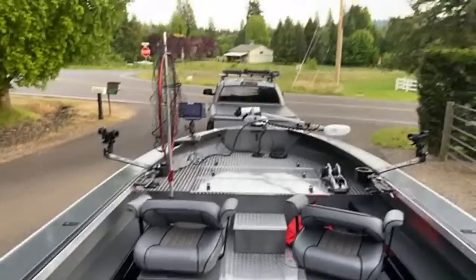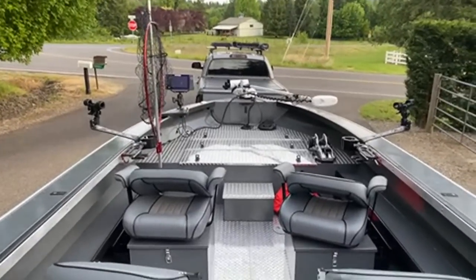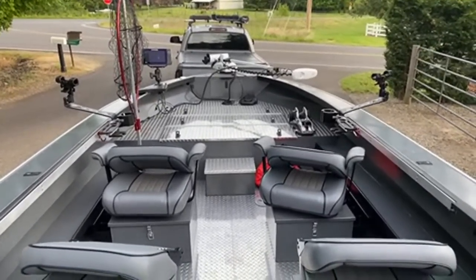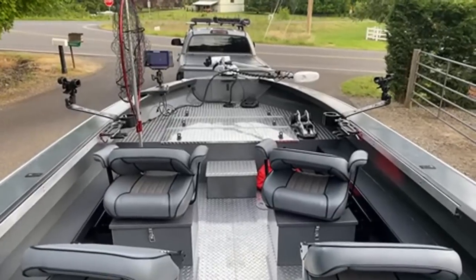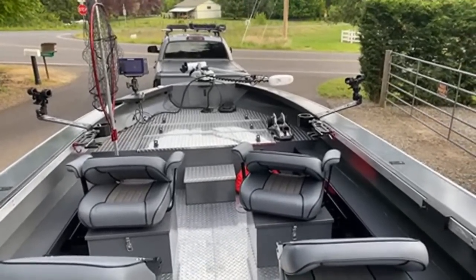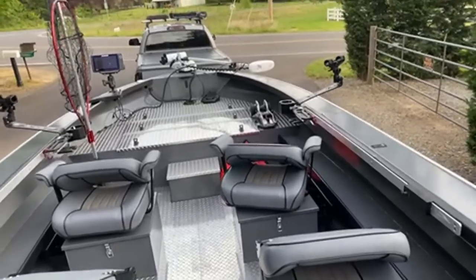So guys, the main reason I went with an Alumaweld Columbia is the ride. The fact that this boat rides the way it does and takes the waves and the rough water the way it does is the reason I bought an Alumaweld, period. That was the main reason.